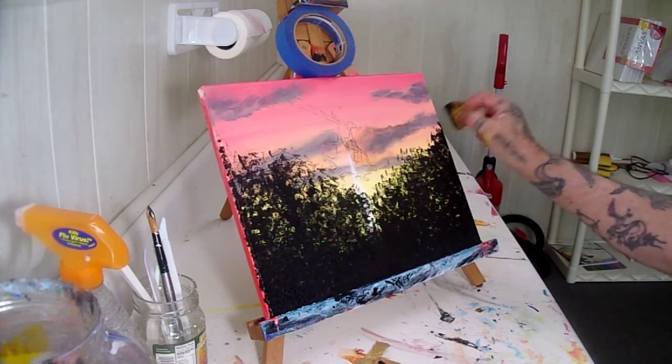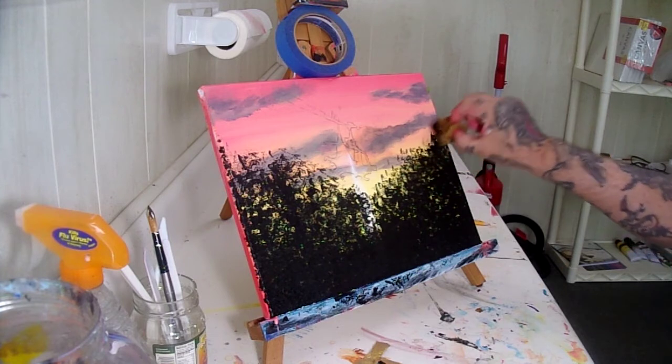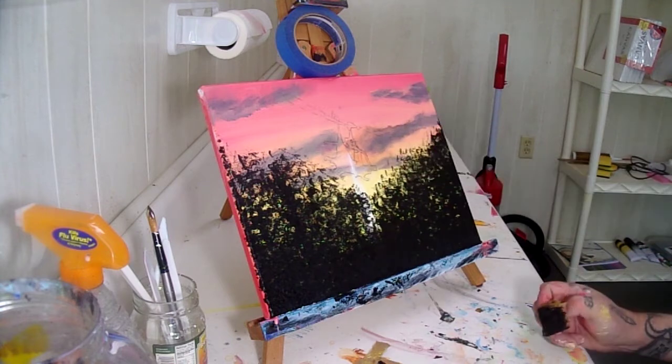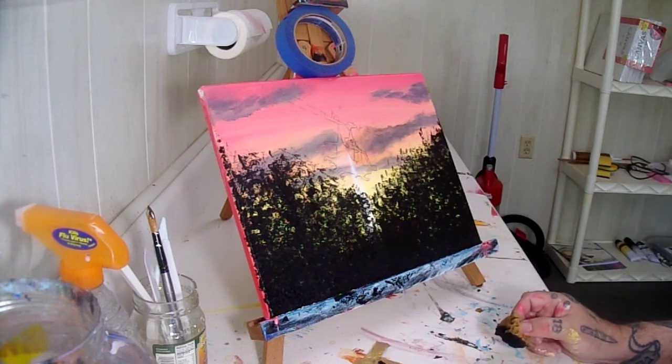We'll have that going off the edge over there. Ooh, I like that. Couple of light ones up here in the sky. One going up like that. Cool.